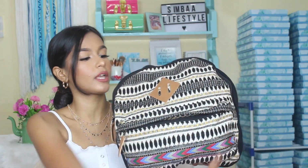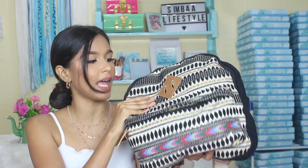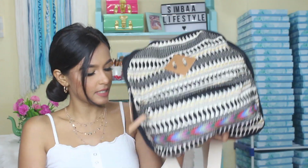So let's start by talking about the backpack. I always prefer carrying a backpack over a purse. I never ever carry a purse. It's always a backpack. And this backpack is from Lifestyle. It was on some sort of sale and I got it for only 500 rupees, which I think is such a steal. It's a really nice, good quality bag. It's very pretty. It goes with most of my outfits.